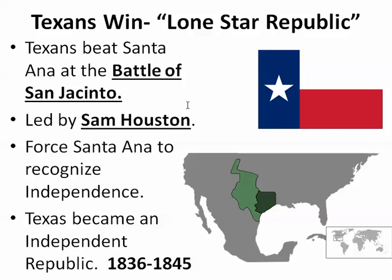Believe it or not, just like the Americans, against great odds, the Texans are going to win their independence, and they're going to become known as the Lone Star Republic. We'll talk about that in a few seconds. They beat Santa Anna because guess what they did? Okay, this is crazy, but they captured him and cornered him at the Battle of San Jacinto, just like we did Cornwallis.